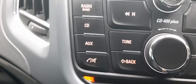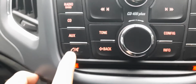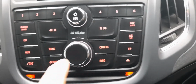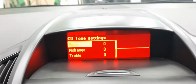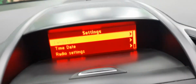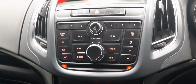We also have aux input, so if you want to connect your phone, maybe play some stuff off your phone. There you go. You also have a beautiful mute button, because I know for a fact when you're driving around and the kids are asking you a question, you're going to have to mute whatever you're listening to, because I do not want them to yell at me. Having a look around as well, you can also configure your sound settings, your tone. As you can see right there, you can adjust your bass, your mid-range, your treble, all that good stuff. Click configure, we can have different languages. You can set your time, your radio settings, all that good stuff. It is a radio sound system extravaganza. It's everything you could possibly need, honestly.